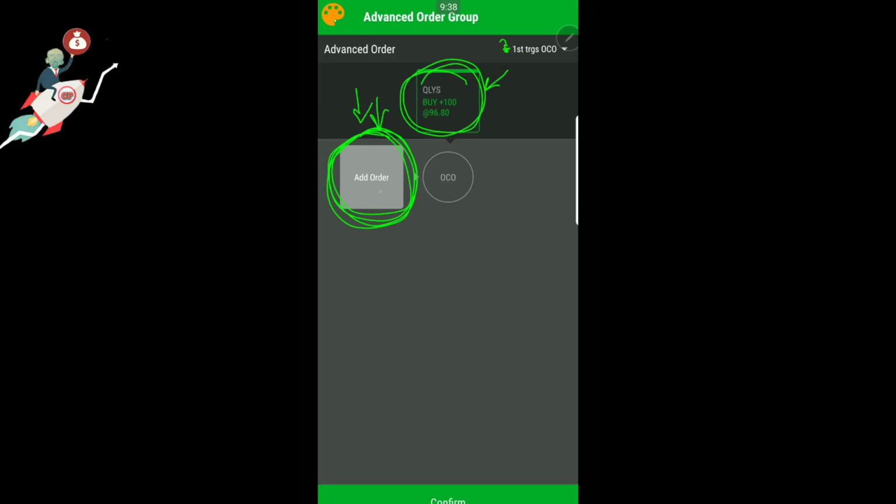Let's say this is the order that I'm going to place to sell, stop loss or whatever. But if I don't do this first, it can easily go into shorting mode, right? And it would sell thinking that I want to short, and it's a disaster. So make sure that you click the first order triggers OCO, right?